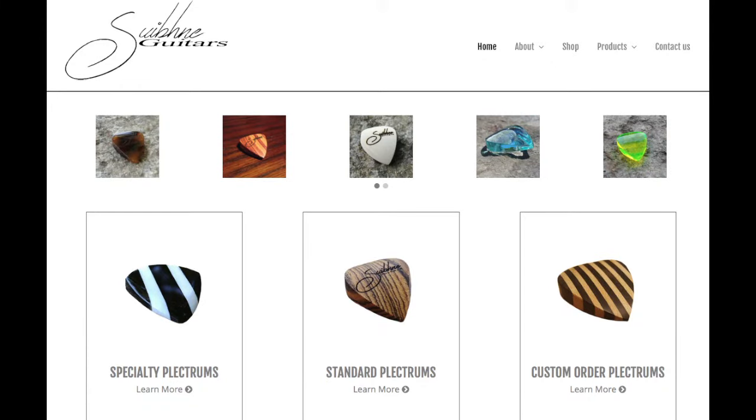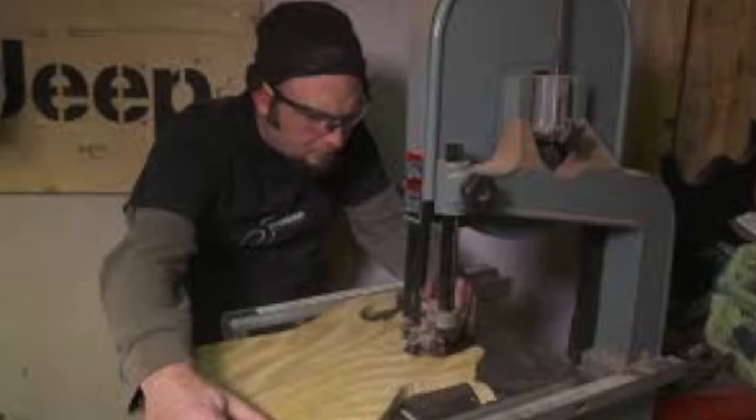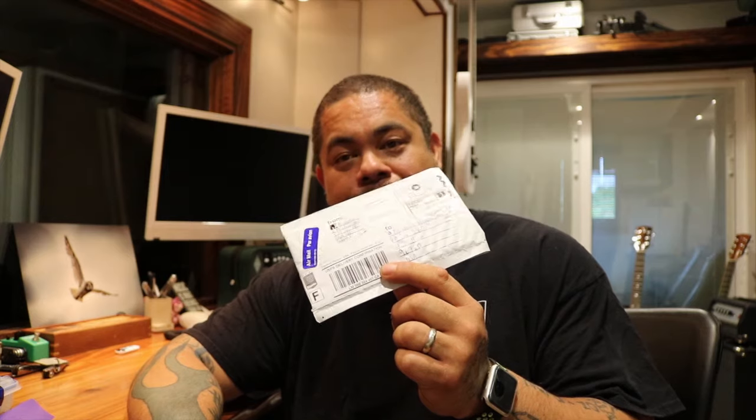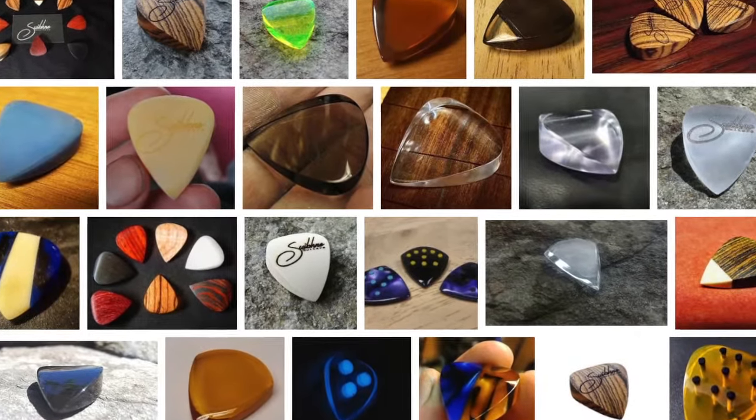Hey everybody. Just wanted to share a little good news with you all. I just received a package from Mr. Mark Suibhne from Suibhne Guitars. One of those three I must have said right. And these are plectrums, what they call picks. He sent me a batch of picks, hopefully considering me as an artist for his pick company.